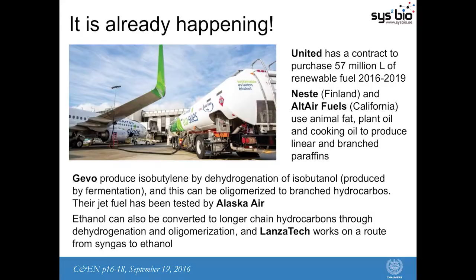branched paraffins. Another development is that Gevo, a biotech company in Colorado, is producing isobutylene by dehydrogenation of isobutanol. This is produced by fermentation of an engineered yeast. And this can then be oligomerized to branched hydrocarbons. And this biofuel has also been tested by Alaska Air. There's also been work on taking ethanol and converting it to longer chain hydrocarbons through dehydrogenation or oligomerization. So this is all an indication of the chemical industry taking what can be produced by bioroutes and converting it into higher value products. And this is a process that LanzaTech has been working on.